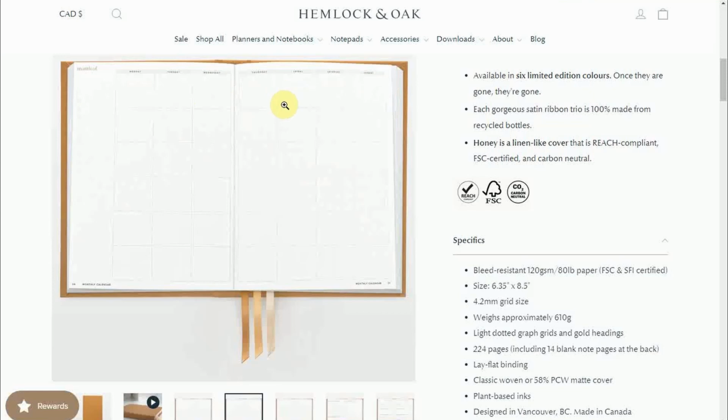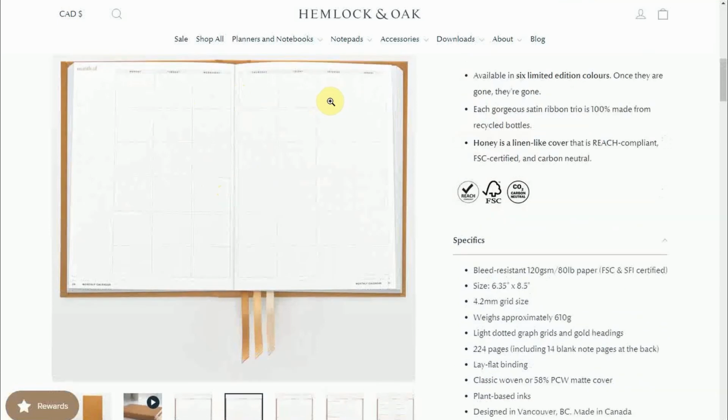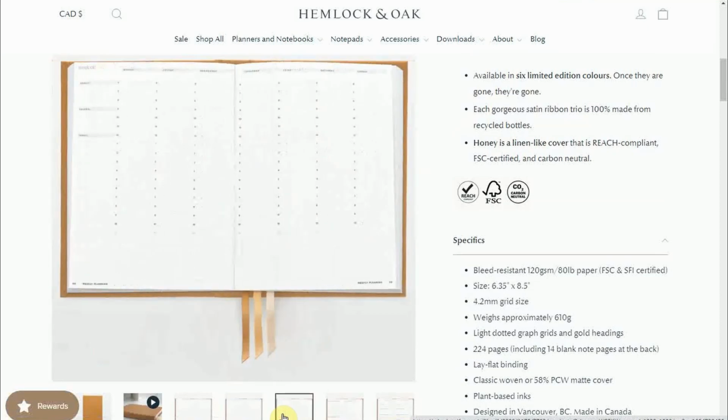This is more like a Happy Planner classic kind of size. It's a little smaller than that, but it's more like that. I think it's a great size. I think it's really smart. The problem is that I don't know anything that would fit this in terms of if you're into covers. Now, it is hardcover, which is different than the others too.